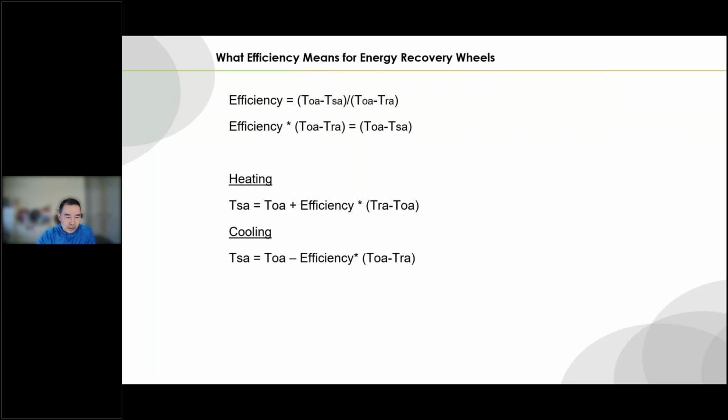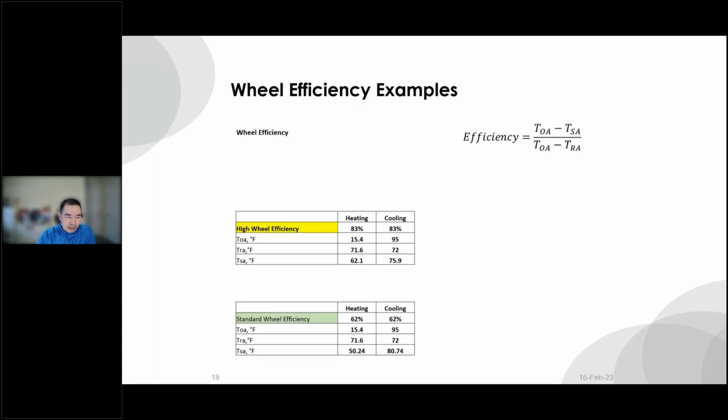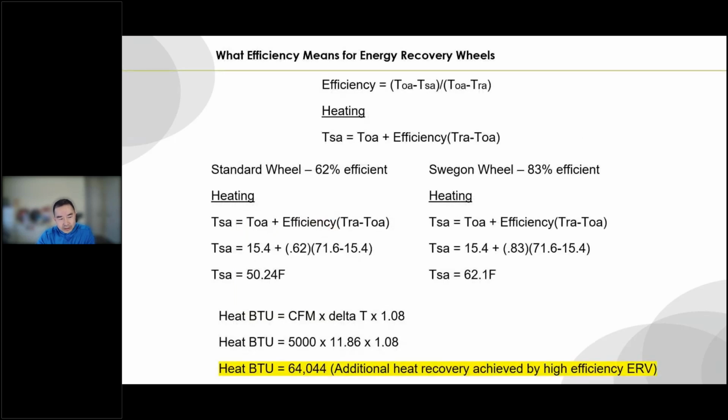The next couple of slides will quickly go through what efficiency means for energy recovery. I'm comparing a high efficiency ERV, let's say 83%, with our average or standard efficiency ERV at 62%. Let's say we're running the ERV at 5,000 CFM. The conclusion is the high efficiency ERV will save 64,000 BTU in the heating mode, which is what we care about most in the cold climate.